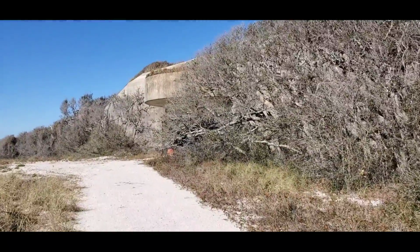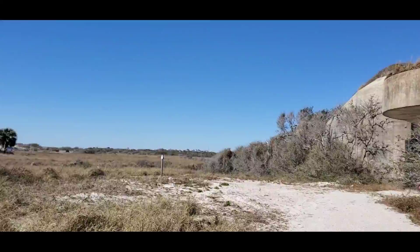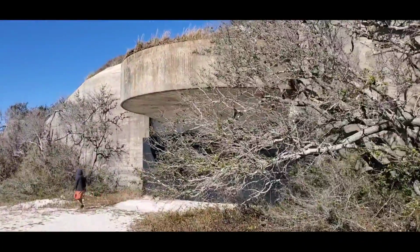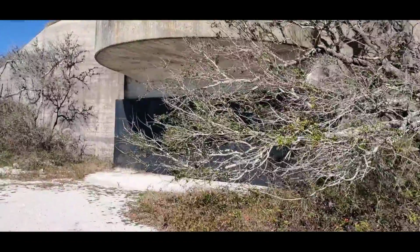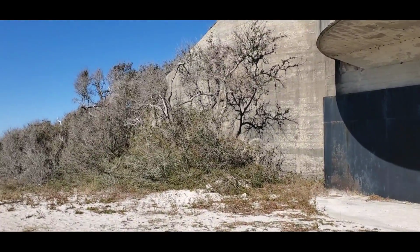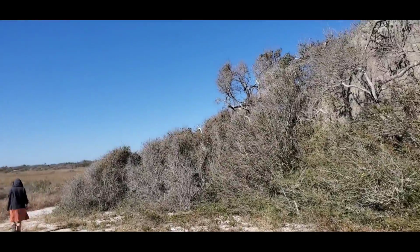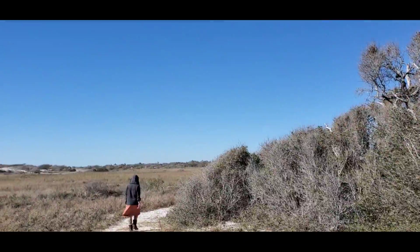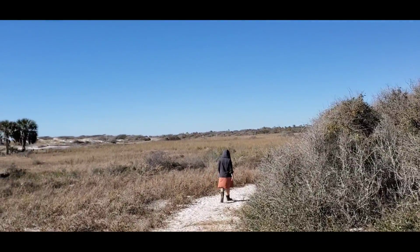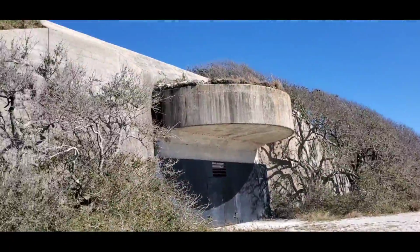This is Battery Langdon. It's a 12-inch artillery cannon that can shoot 17 miles out to sea. This is like the big daddy of Fort Pickens. And the barrel would come right out here and shoot out. They say the blast was so powerful, it blew dudes' hats off, split their pants, and caused sound ripples in the sand beneath their feet. And even caused them to bleed from their mouth and their ears, like their brain exploded. I wonder what the decibels were on this bad boy. Anyway, let's go to the top.